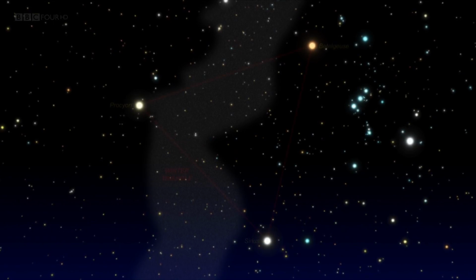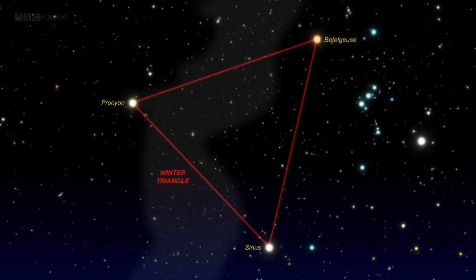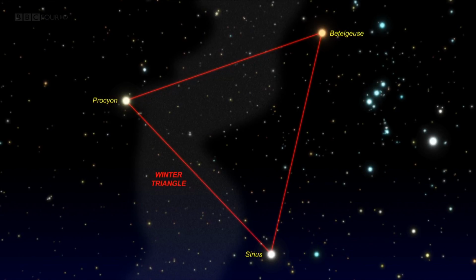At this time of year, the best place to see the Milky Way is within what's known as the Winter Triangle, and this is made up from 3 bright stars. The winter triangle is formed by drawing an imaginary line between the stars Betelgeuse in Orion, Sirius in Canis Major, and Procyon in Canis Minor. The winter triangle is a very clear pattern, and if you have a dark sky, you can often see the Milky Way running right the way through the centre of it.